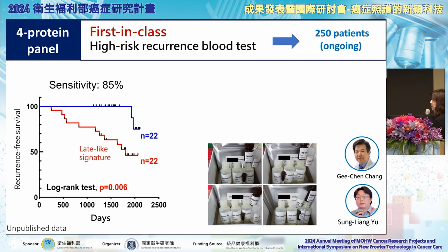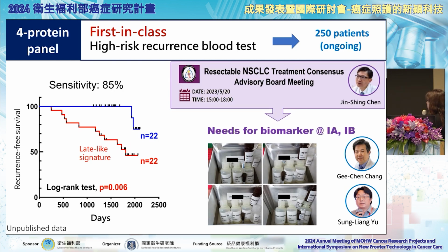And I skipped the detail. We have a lot of work to identify the potential biomarker from tissue all the way to serum. So far, Professor Yu already has a full protein panel, and he further developed it into the ELISA kit. And we are expecting to do this testing on another independent prospective patient cohort of 250 patients.